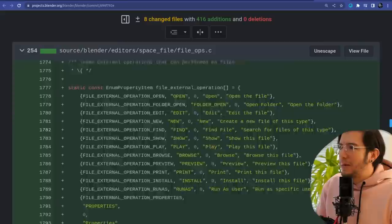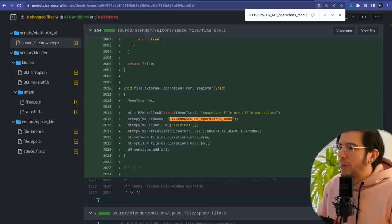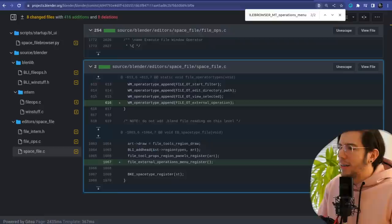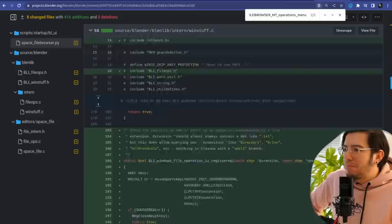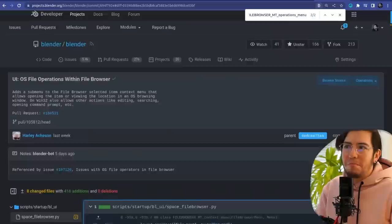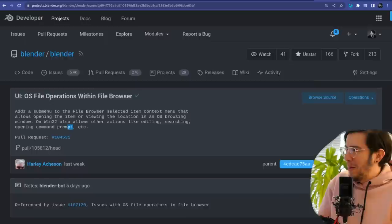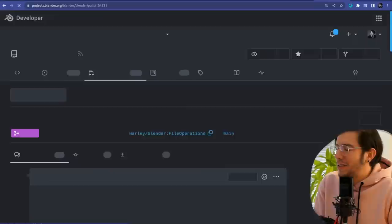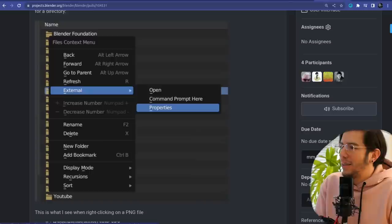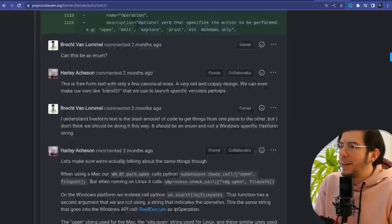Okay, let's see. Where is the Python file? So let's go here. Okay, file browser. I want to see the operators. File operators menu. Not even here. External operation. And apparently there is find, show, play, browse, install. Okay. I don't know what this does on Windows, but it sounds like a whole bunch of options. Editing, searching. Searching within, okay, to launch a search from opening the command prompt. Okay, interesting. Maybe he usually adds this thing. So, command prompt here. Should be like open command prompt here, right? Properties, external edit. Okay. Interesting. Well, you go and test.